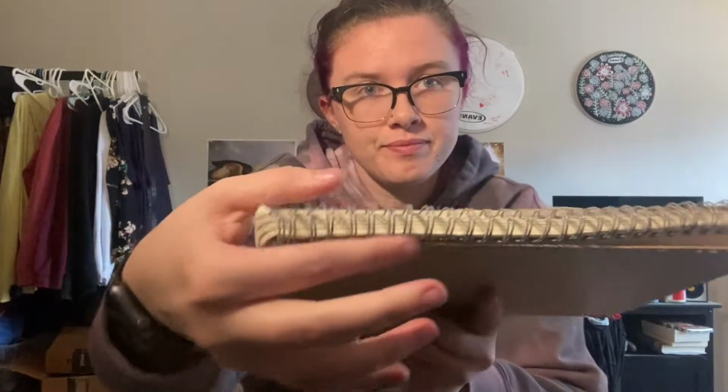And I mean, these types of rings for notebooks are not the sturdiest thing in the world, and neither is a cardboard cover, but I know that it's literally my fault. So I do still recommend this journal that I have.